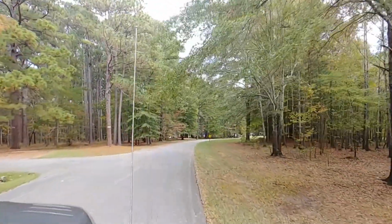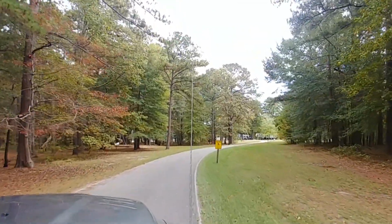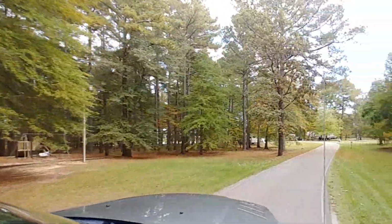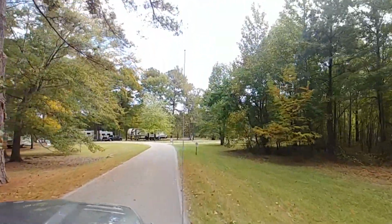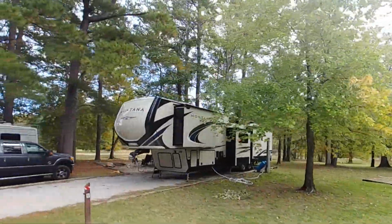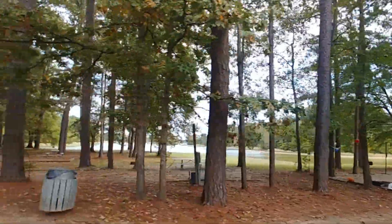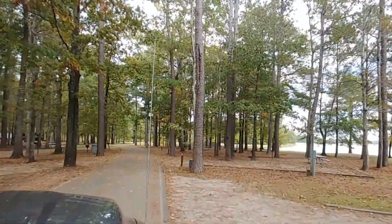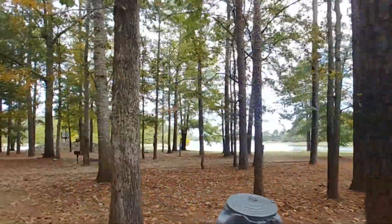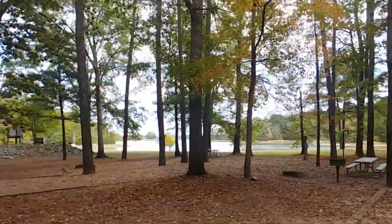Okay, we're going to be checking out the Loblolly Loop. Got a playground in this loop too. It's on the water over here too. And all of these sites have a picnic table, a fire ring, grill, and a lamp post. It's very pretty. Nice. And I haven't seen any loops that are really unlevel. Most of them are pretty level.